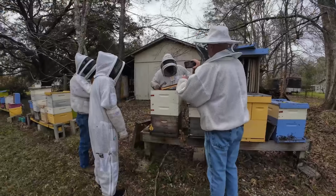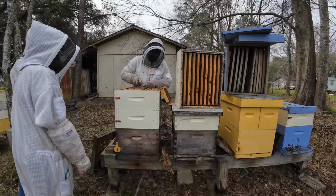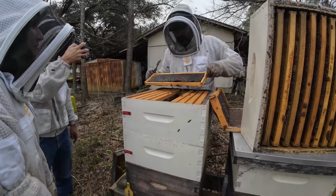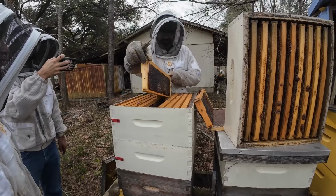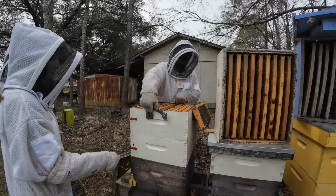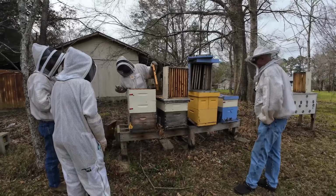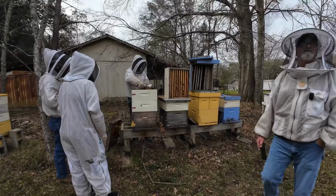Nothing in it though. Some of that dark fall honey they brought in. They did pull it off. I could probably extract 1 or 2 of these boxes and move it off to this hive because they got some population down in there, but not near as much as that last one had. But that's still what, 2 or 3 supers I got on this one.